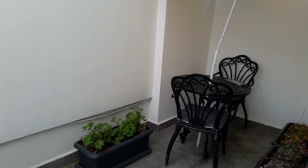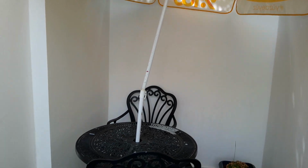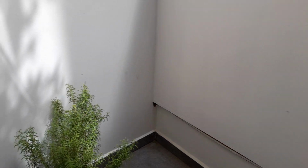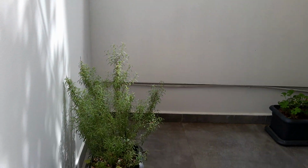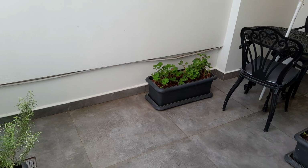Okay, let me go through. You open the door like this, and you have your own private courtyard. Trying to show you how big it is. It's big enough, quite generous. So 2 chairs, some flower pots. And down over there, and you have that.